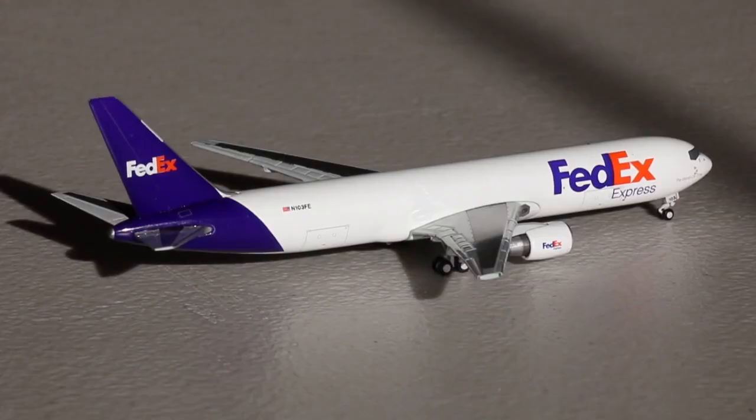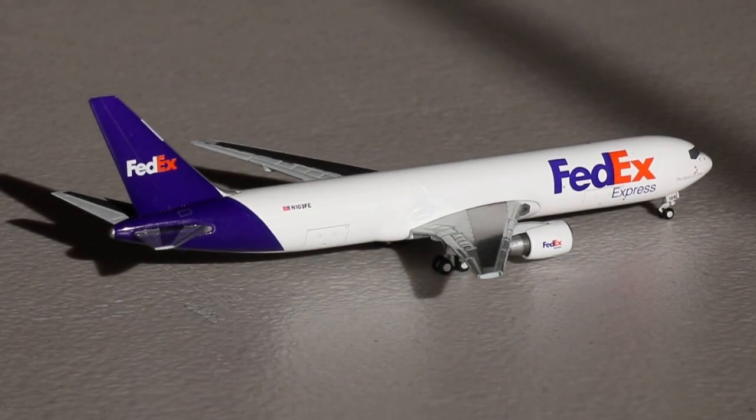And right here we have none other than the FedEx Express Boeing 767-300 freighter. This guy's currently arriving in from Indianapolis, and he's going to be making a flight out to Memphis for us today.